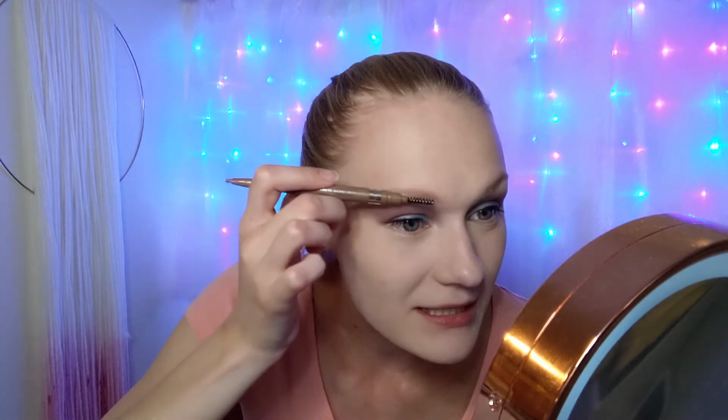Alright, the brows are applied. Never sure how even they are. Brows are not my biggest skill. But I do think the product laid down nicely.